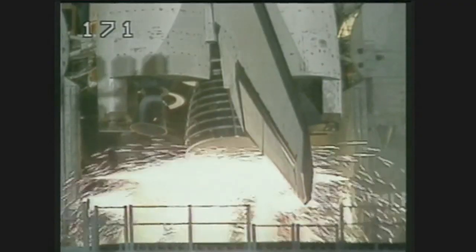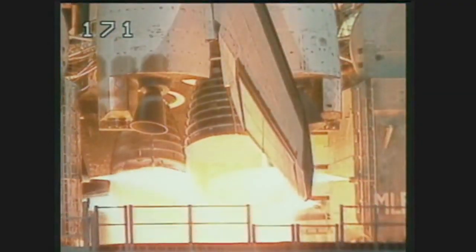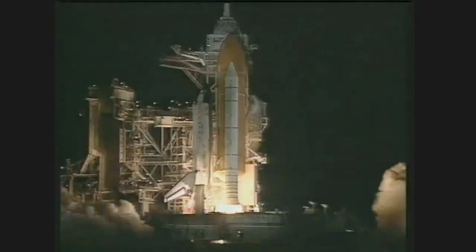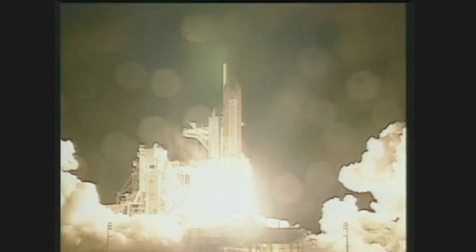And see that everything's okay, the solid rocket motors are ignited. Here's the view inside the cockpit at SRB ignition, and you can see a lot of shaking going on. Looks a little bit slow coming off the pad, but there's nothing slow about it. The things that come to my mind are power and speed.